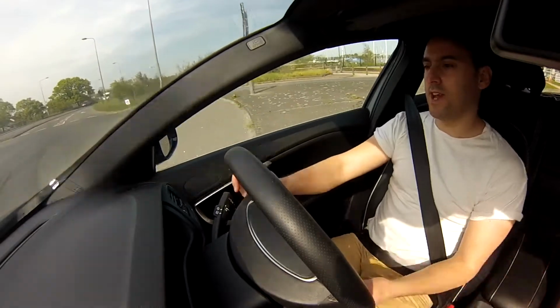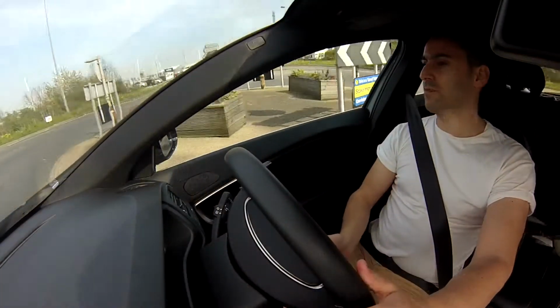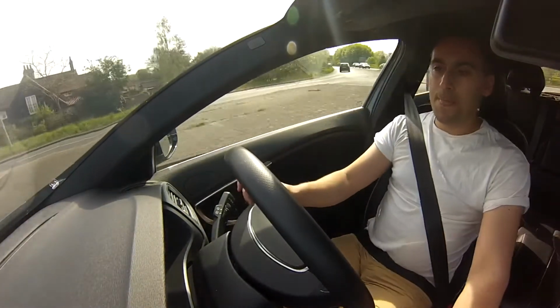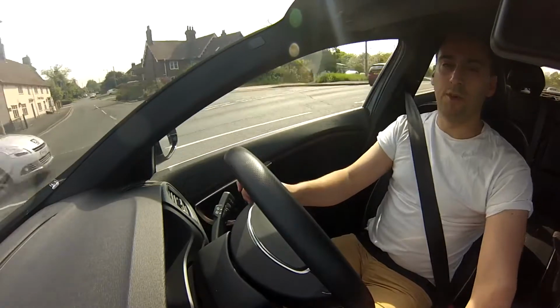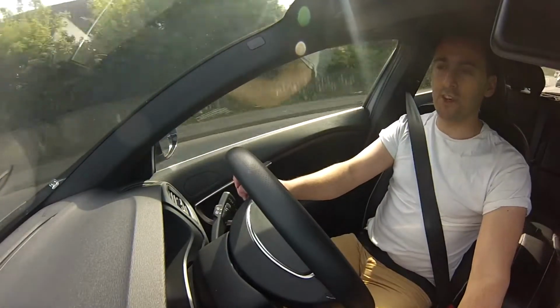But it's a really cracking car. All three of them are absolutely brilliant, and there isn't much between the three. There's a difference in price, not much. They're all roughly about the same price. They're all fantastic cars, to be honest with you.